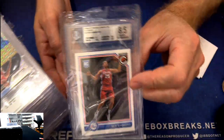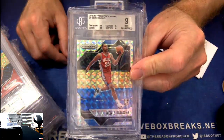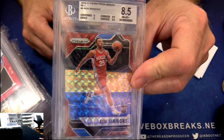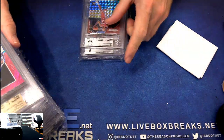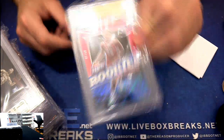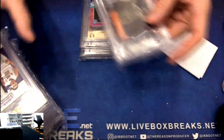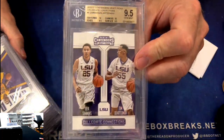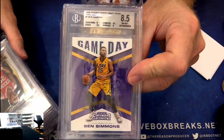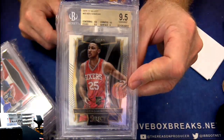I got a Simmons Complete 8.5. Simmons Mosaic a 9. Simmons Red Mosaic 8.5. Simmons, look at that one, 99, got a 9.5. Simmons Aficionado rookie 8.5. Contender Simmons 9.5. Simmons Game Day Contenders 8.5. Ooh, Simmons rookie 9.5. Select.